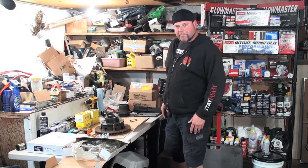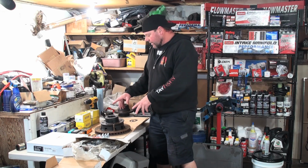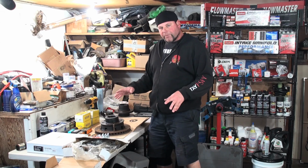I haven't been doing much lately, but we're about to be doing a lot. So I'm working on the front axle. I got all these different bearings and races and seals. We're gonna redo everything in the whole front axle.